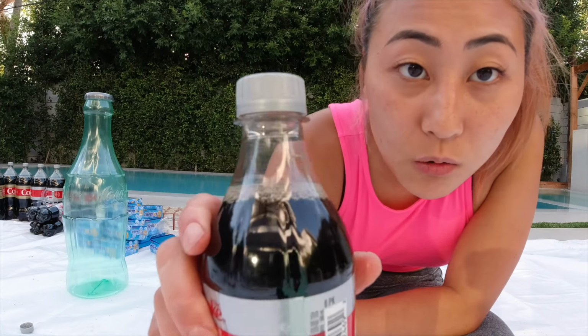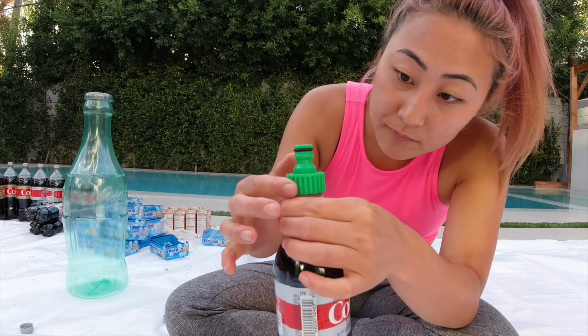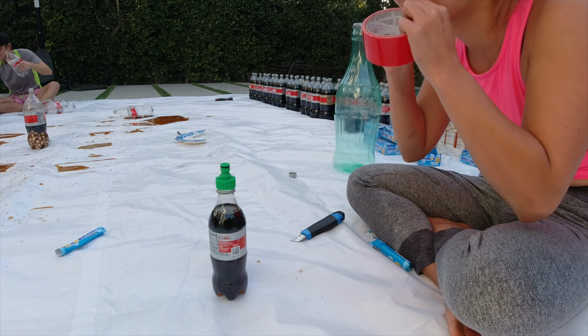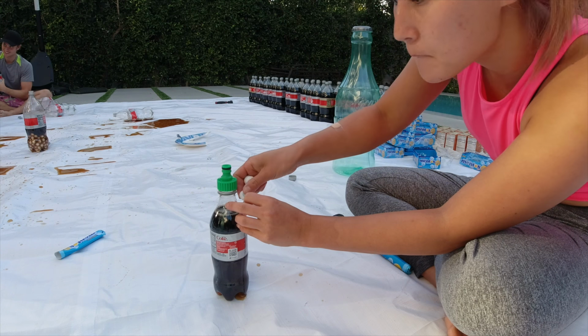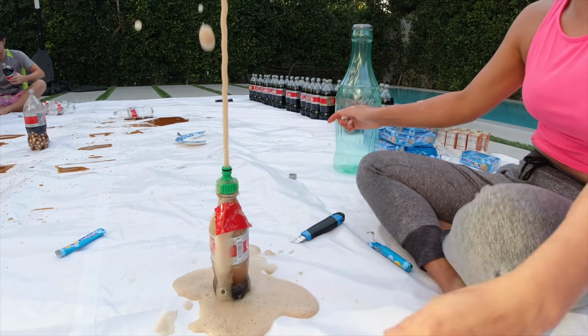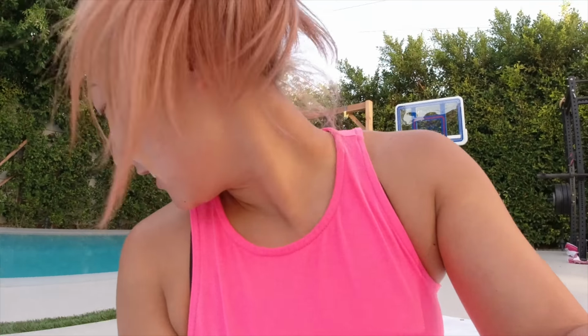Okay, my first experiment was an absolute flop, so I'm trying something new. I'm cutting a hole. Oh my gosh, guys, it worked. And now my butt is soaked. I have soda all over me. But I can't believe that worked.